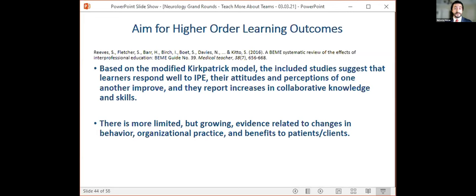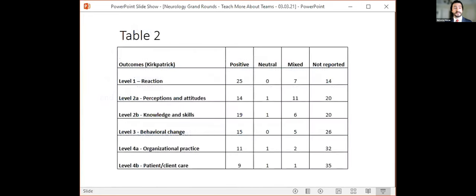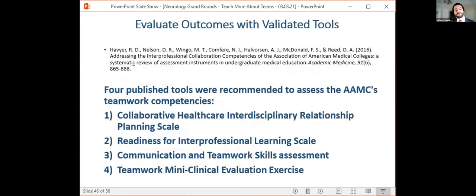So we want them to be really acquiring knowledge and skills, because this is a table from the article that I shared in the previous slide. And essentially, as we think about learning outcomes, the easier ones to assess are reactions and perceptions, but we really want to be looking at more behavior change. And this is not just for our learners, but this is for ourselves. And lastly, as we think about evaluating learning outcomes, there are dozens, if not hundreds, of tools out there. Some are good, some are great, none are perfect.